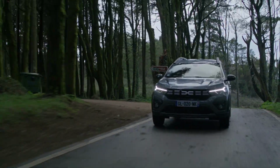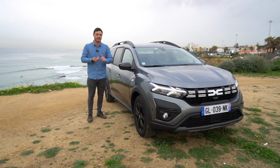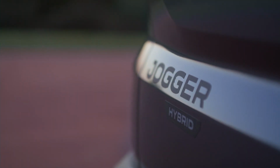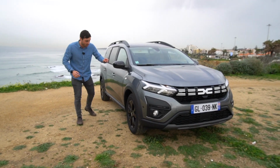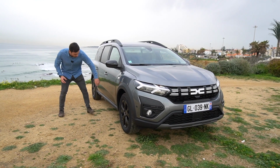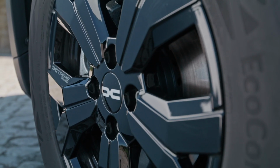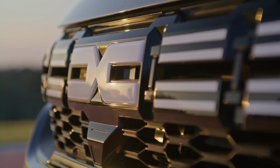In terms of specs, well, the normal Jogger has 3 specs. It's Essential, Expression, and Extreme SE, but the hybrid version, that comes with 2, and that's the Expression and the Extreme SE, and I actually think this is the one to go for. It comes with some nice decals, some blacked out alloy wheels, and it just looks a little bit more aggressive.